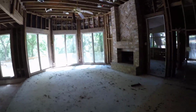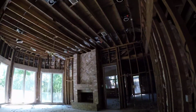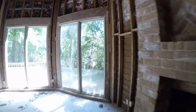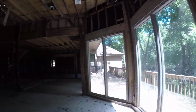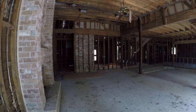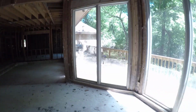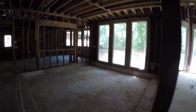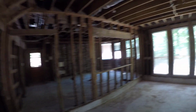Notice the very high ceilings, 14-foot ceilings. Notice the recessed lighting. It's about $35 to $50 a light, and there's about 150 light bulbs here. Another fireplace with stone. Look at that workmanship. $46,000 in new windows. Look at that view. Just open living, dining area, stepping down. Just beautiful with all that natural light coming through.